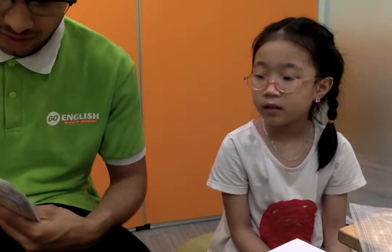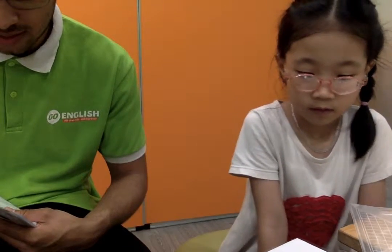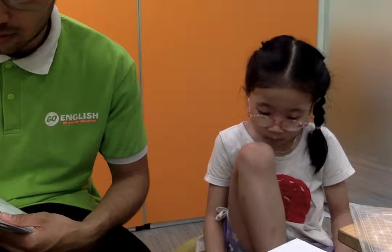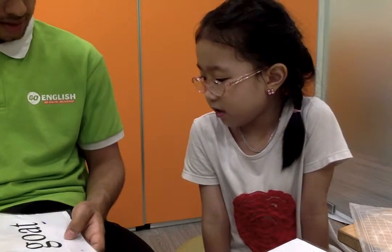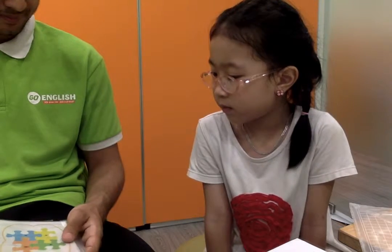Fig. Right, pronunciation of the words. Fig. Emphasis on the G sound, the ending of the word. G. Okay. It's a hat. It's a goat. It's a puzzle.